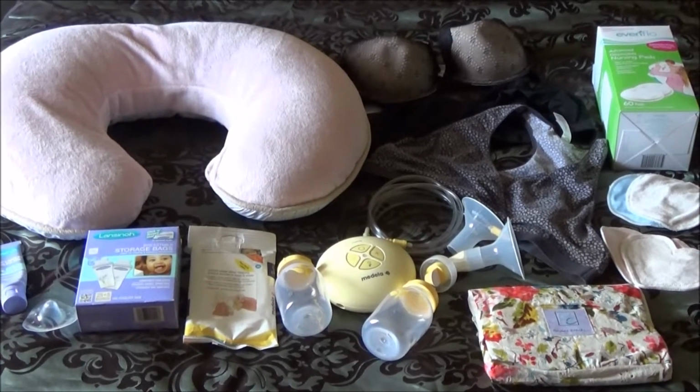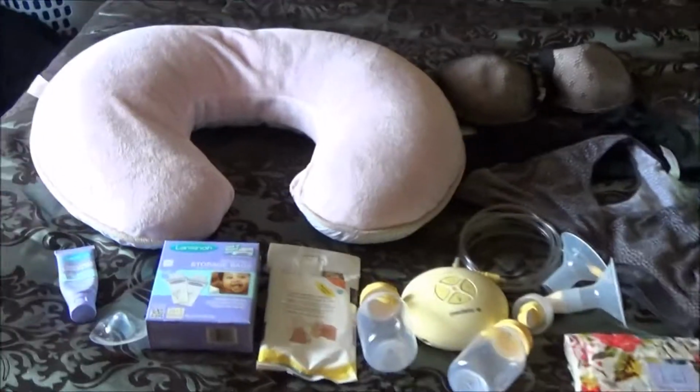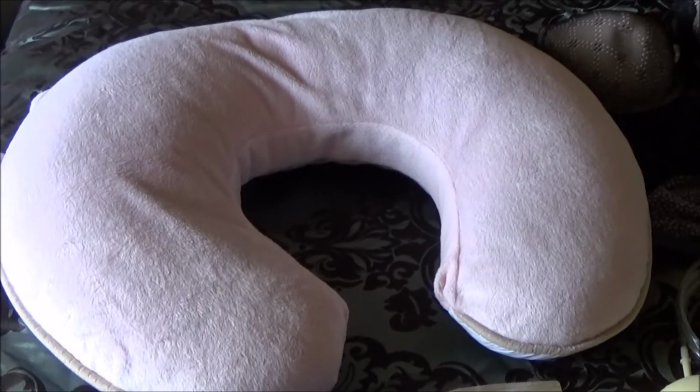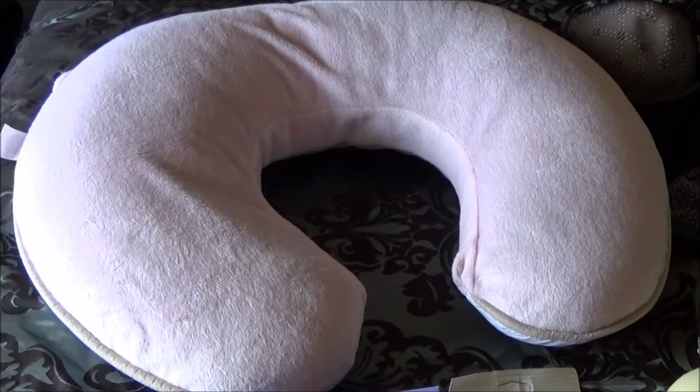So today I'm going to be showing you guys some of the things that I have found to be essentials for breastfeeding. First thing I want to start out talking about is the Boppy Pillow. Pretty much every mom I know has one, has had one, or has had a similar product as this.